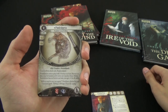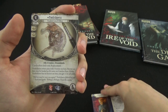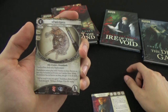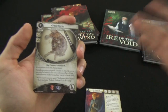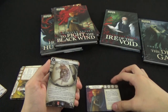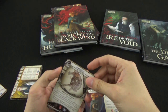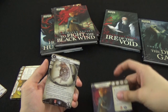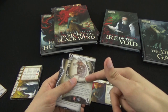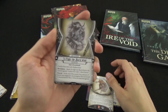So foolishness enters play with 3 horror on him. Horror on him may be healed as if it was on Carolyn Fern. While foolishness has no horror on him, you get +1 to all skills. So you really have to find cards to heal horror in order to heal foolishness and then have +1 to all your skills. It's a very hard thing to do, but I guess it pays off. But I don't know, man, that's hard. I have to look through all the cards to see if there's really a lot of healing cards out there to be able to fix that. Because otherwise, I would say it's not worth it.